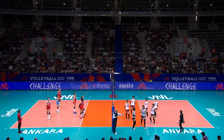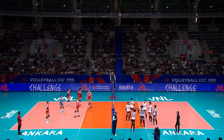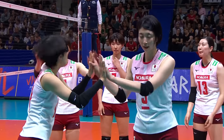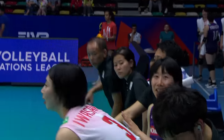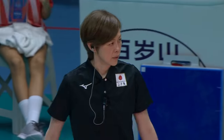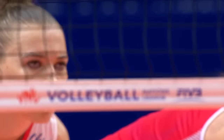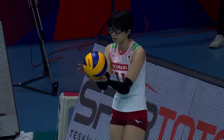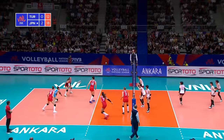And rather than being down by 4, well, the point goes in favor of Japan, and they are up by 6. And what a difference that makes, not just empirically, but psychologically as well. Turkey will be feeling a little bit hard done by now, but there's no time to feel sorry for themselves. They've got to get their focus back on this match as they attempt to overturn what is a 6-point deficit now. Nabea serving.